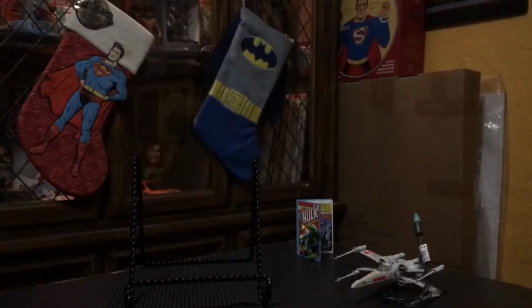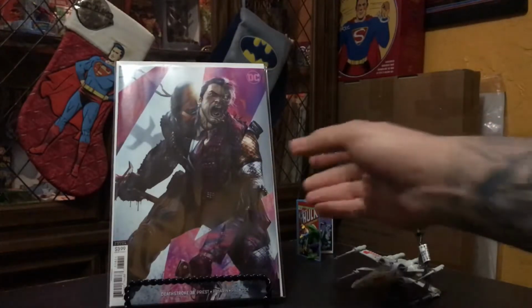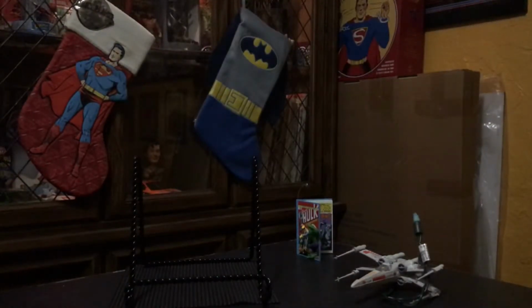While I was there, I grabbed that Deathstroke Mattina cover I was telling you guys about. A thing of beauty. All hail Francesco Mattina, what a guy. So that's that for today.